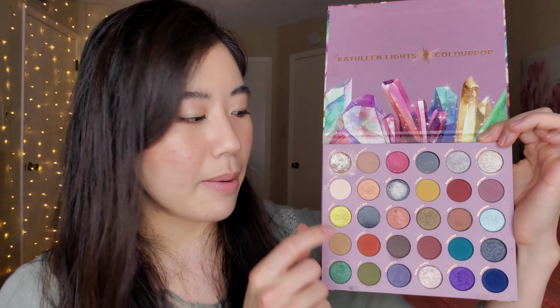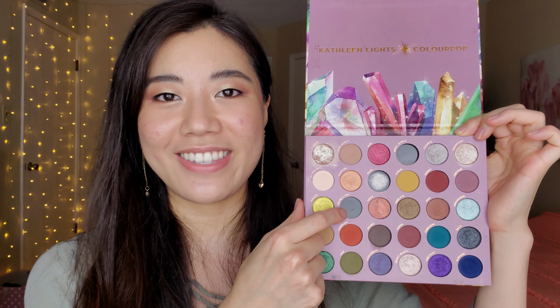This shade is called, I forgot what it was called. This shade is called You're a Gem. In the original palette, as I have been showing you, You're a Gem is in this place. Here is a swatch of the matte muted peach.